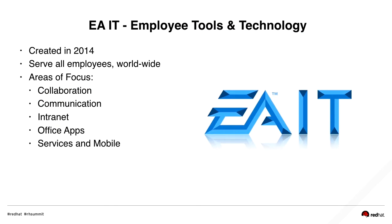So we specifically work within EA I.T. inside of a group called Employee Tools and Technology. This group was founded pretty recently at the end of 2014. We are responsible for any systems or services or applications that essentially touch every area of the company and basically enable our workforce. So there are areas like communication and collaboration, but services and mobile is specifically my team. And this is actually a fairly new thing for EA I.T., as I'll talk a little bit about.